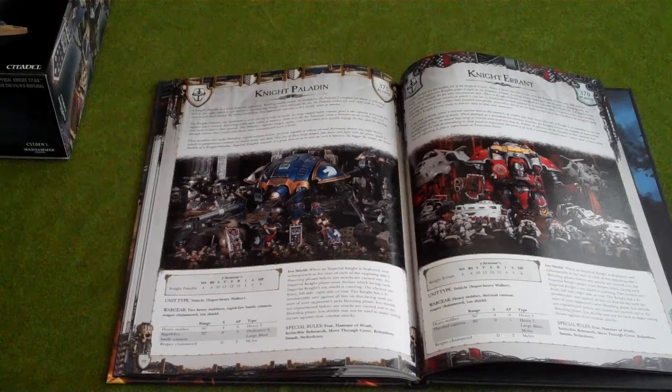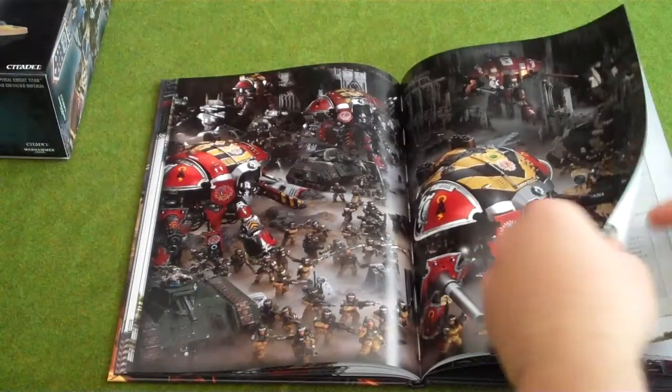In Assault, you've got 3 attacks, plus your Hammer of Wrath, which will give you a free Strength 10 hit when you charge in, plus a Reaper Chainsword, which is a destroyer weapon. So that will wipe most things out instantly. They don't get invulnerable saves, they'll take more than 1 wound. In fact, I'll just quickly show you the chart.